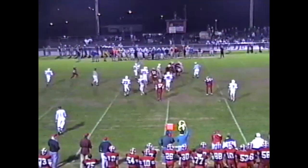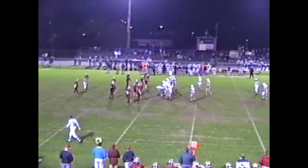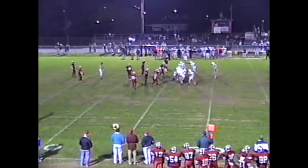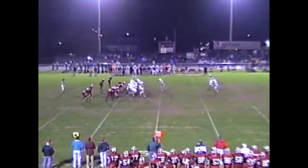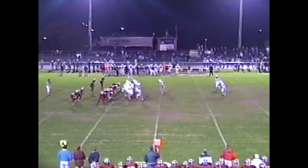Blevins to the 46-yard line. He is gang tackled and thrown. Go if they would have any reason to fake this. They're ahead 29-0. That's right. Although Massena doesn't believe it yet.